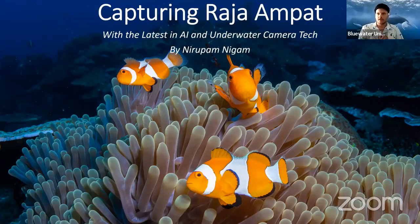Okay, great. Yeah, so hopefully we're on a full screen view of the presentation. But here is a photo I took in Raja Ampat of some amazing clownfish that were in an anemone, living in their home. As you can see, everything is pretty tack sharp. And I was using Sony's new autofocus system, which is based on artificial intelligence, but I'll get into that and what that means for underwater photography.